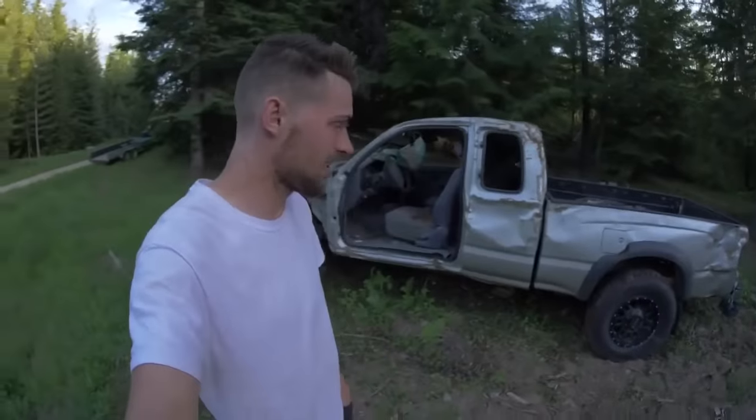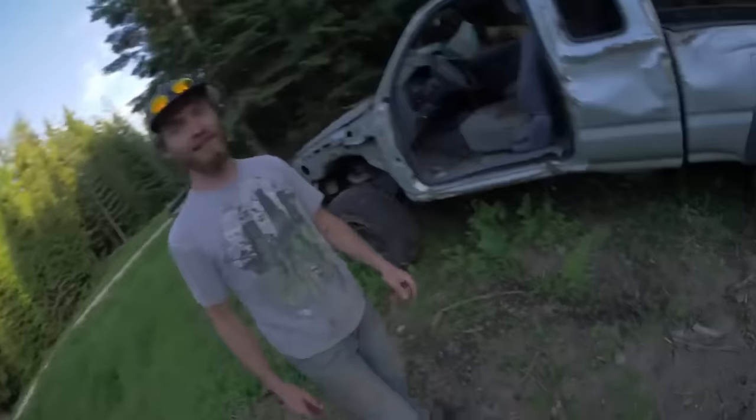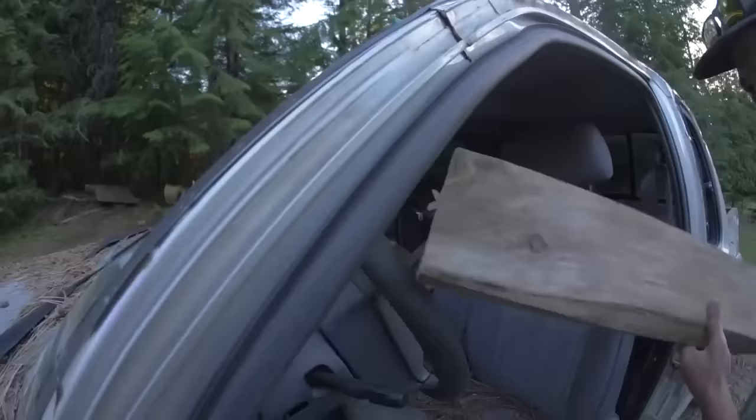These guys found a truck that's been abandoned for over 2 years, so they decided to see if they could hotwire the truck and get it running again.